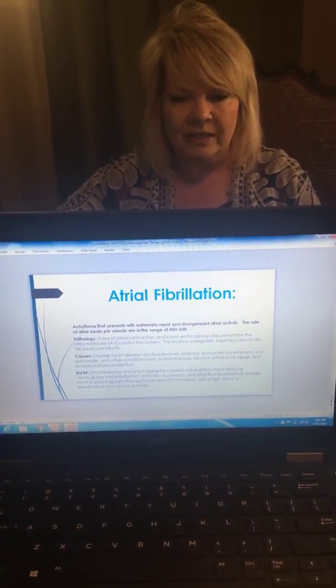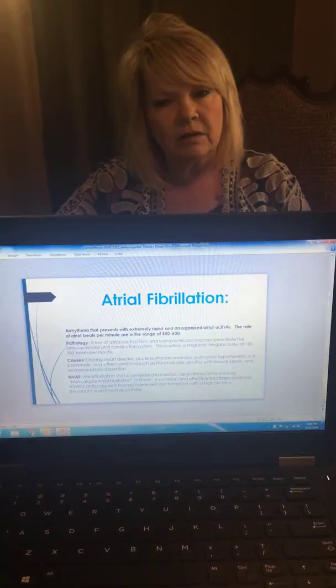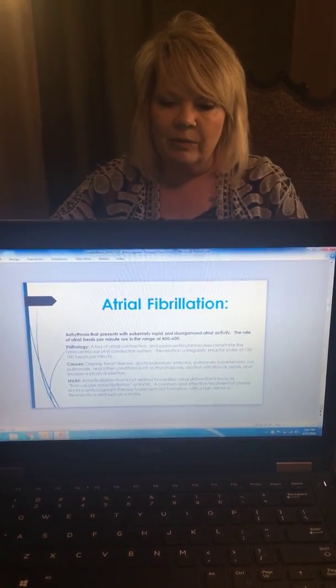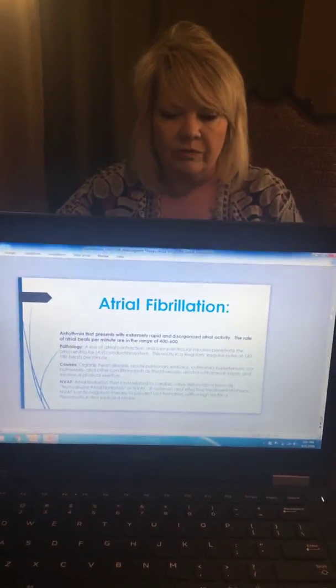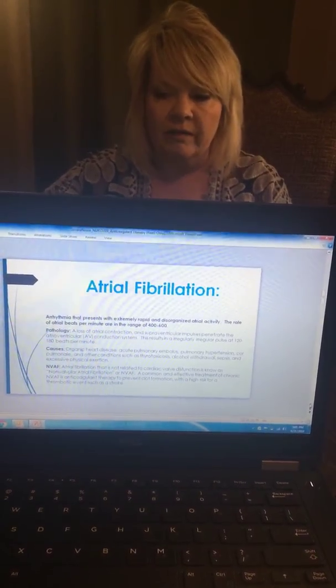Atrial fibrillation is an arrhythmia that presents with extremely rapid and disorganized atrial activity, resulting in an irregular pulse at 120 to 180 beats per minute. AFib is associated with organic heart disease, acute pulmonary embolus, pulmonary hypertension, or cor pulmonale, as well as other processes. A common and effective treatment of chronic non-valvular atrial fibrillation is anticoagulant therapy to prevent clot formation, which puts you at high risk for a thrombotic event such as stroke.